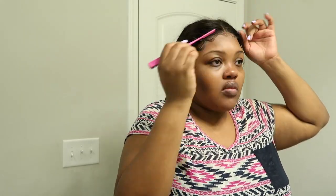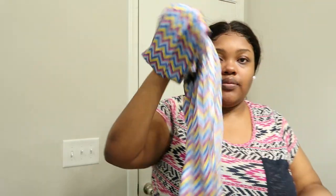All right. So now I just usually take my Even 24-hour edge tamer in the Xtreme Firm Hold, and I lay my edges down. What my edges are looking like after I have laid them down with my Even gel, and I'm just gonna put my little scarf over it.